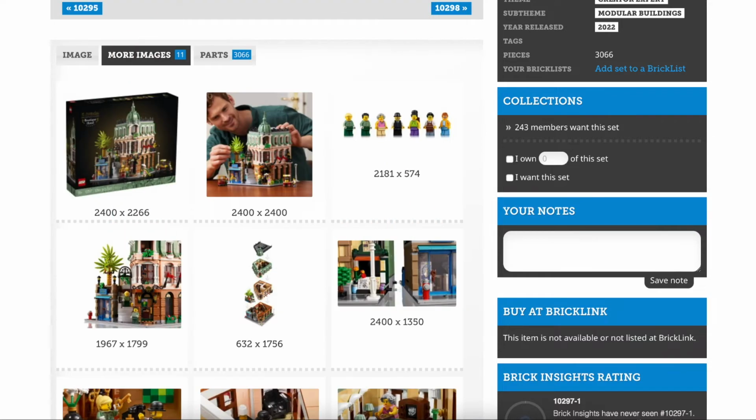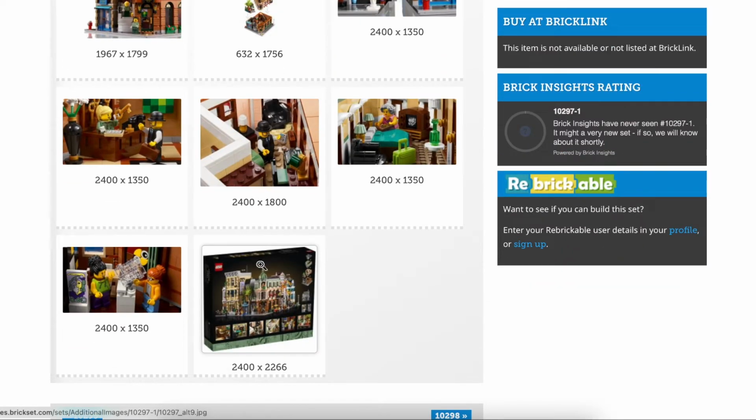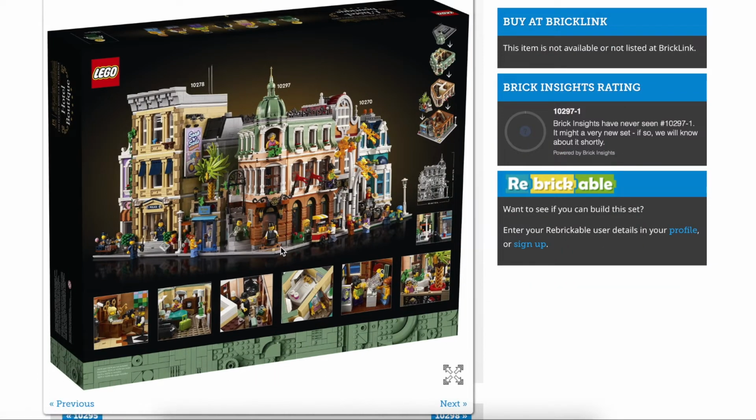Now you'll see on the back of the box, they have it next to the police station and then the bookstore as well. And I'm not sure if I like the setup of this, having it next to these two. I think the police station looks fine. The bookstore for me though looks a little bit out of place, just given the fact that we do have some fall foliage here, and then we have the palm tree. When you include something like a palm tree, it does start to put it in a warm place, and you're thinking summertime and things like that.